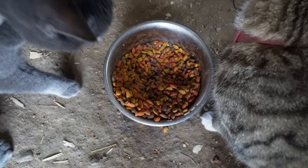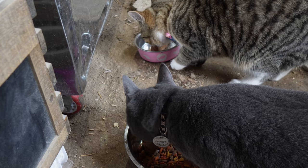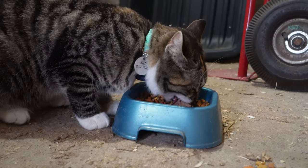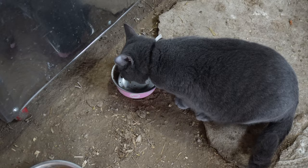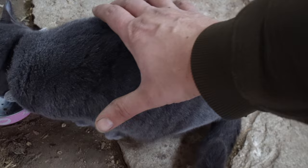I give the cats a combination of this stuff. It's the pate Whiskas and dry food. And they like both of them. Chunky just goes from dish to dish. He was eating out of this dish, and now he took over Lovely's dish. He loves to eat, that guy. That's why he's so fat. Look at his body. His body is so fat.